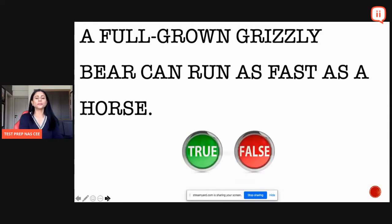And our final true or false question is, a fully grown grizzly bear can run as fast as a horse. True or false?